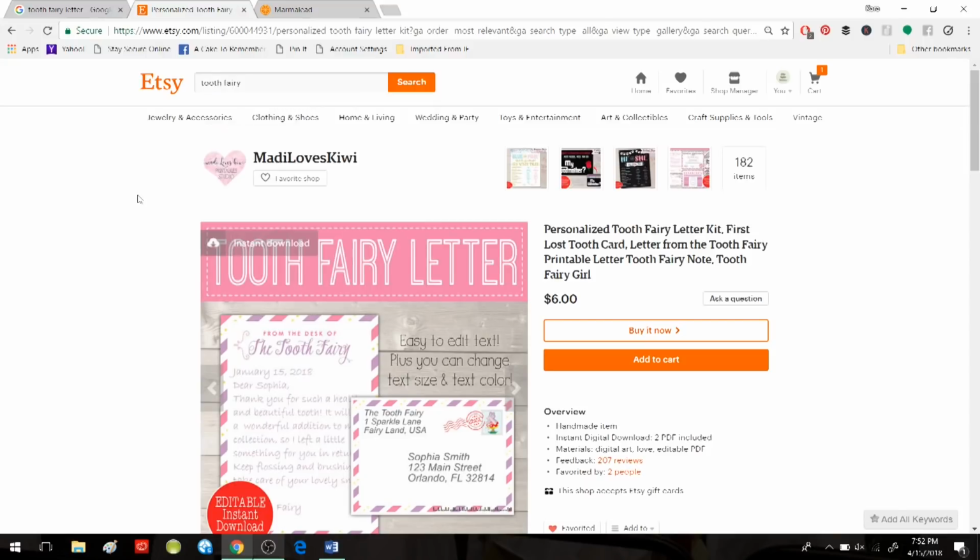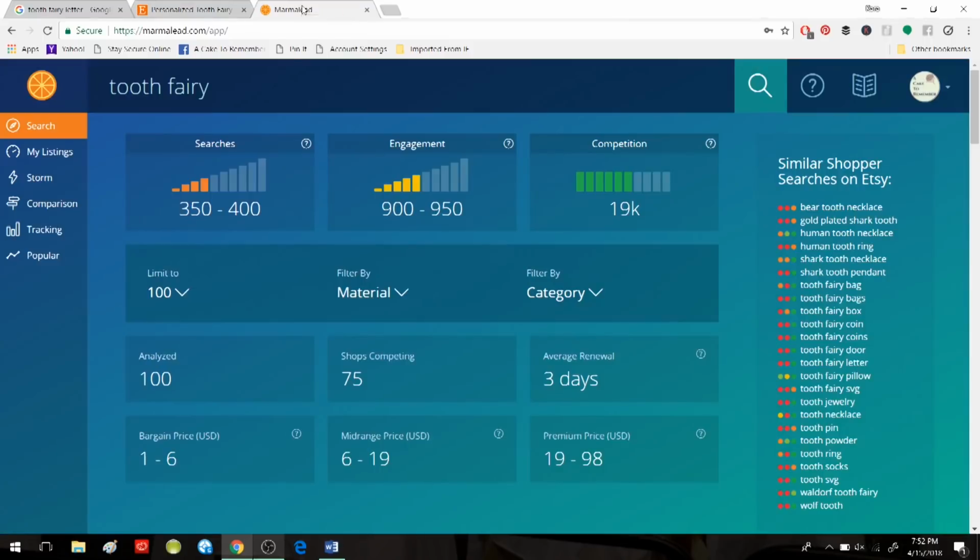What you want to do if you have a product that you just can't find any good words for, and this came up because in the Marmalead group on Facebook, there were people talking about not being able to find good keywords for their products. And everything was coming up red, red, red. You couldn't find good search and engagement numbers. So we decided to do this one as an example of what you should do if that happens.